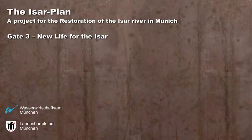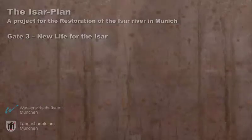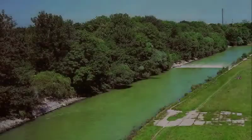This video explains the highlights of the Isar-Plan, a project for the restoration of a section of the river Isar in Munich. The gates that you are standing at contain pictures and images of the project and can be viewed alongside this video. Gate 3.